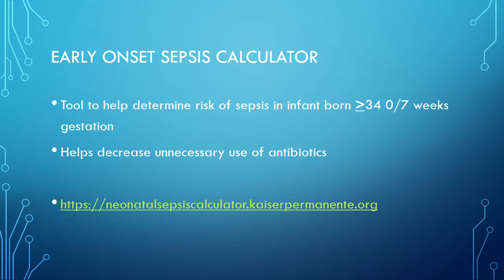So a tool that a lot of facilities are using now is the Early Onset Sepsis Calculator, which is the Kaiser calculator, a tool that helps determine the risk of sepsis in an infant born at equal to or greater than 34 0/7 weeks. This helps promote proper treatment of neonates who are at increased risk for sepsis, and also helps decrease unnecessary use of antibiotics, sort of helping with antibiotic stewardship.